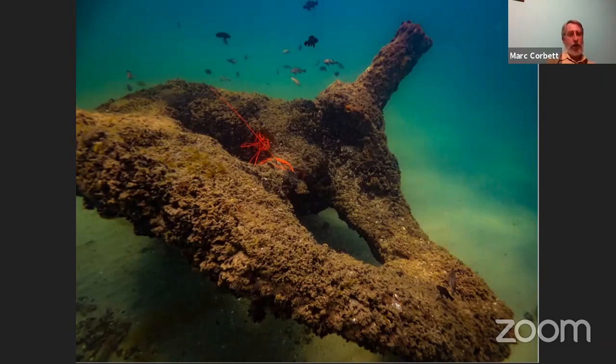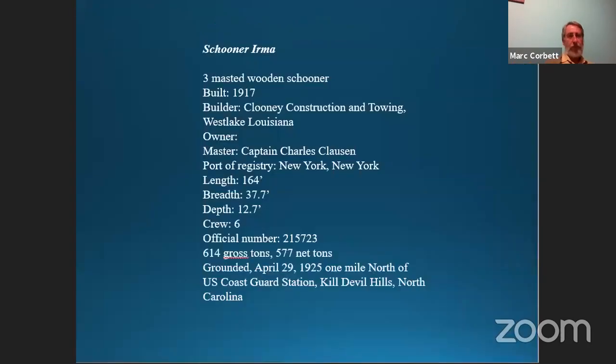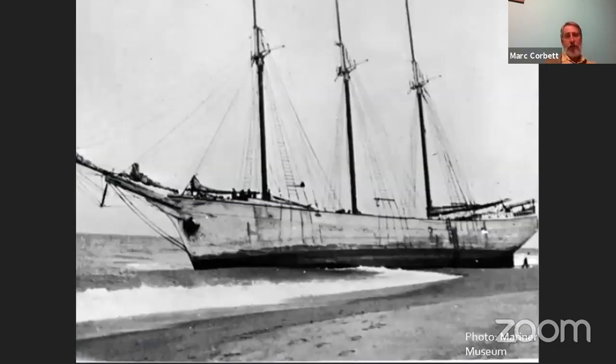The next wreck we're going to look at a little further south is the Schooner Irma. She was a three-masted wooden schooner built in 1917 by Clooney Construction and Towing in Louisiana. She ran aground in 1925, 1 mile north of the U.S. Coast Guard station at Kill Devil Hills. Here's a picture of the Irma right after she ran aground.